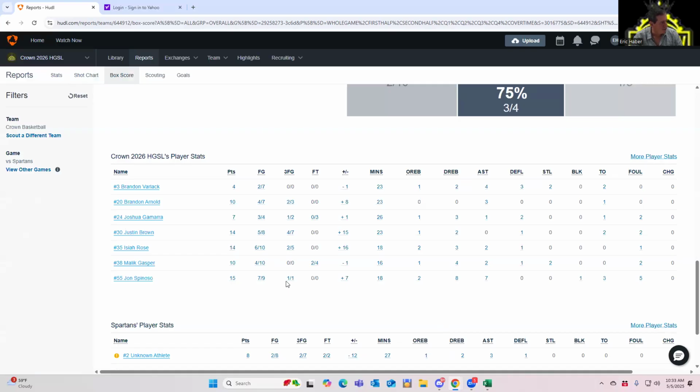So I was looking at Spins here. And if you look at this, it looks like he's got 15 points, 7 for 9 from the field. Wait a minute. 7 assists and 10 rebounds? 2 plus 8 is 10. Boy, Spins, did you almost get a double double here? A triple double? I'll tell you this, no one on Crown has ever gotten a triple double since I've been tracking this.